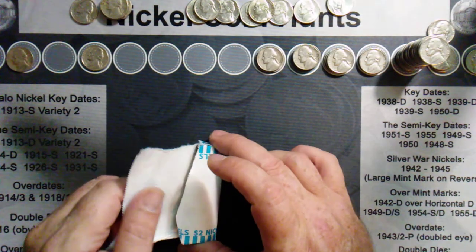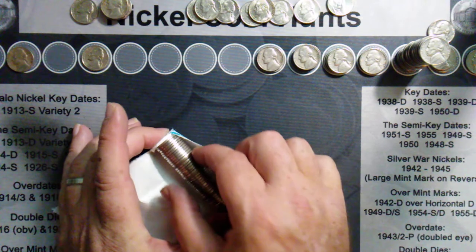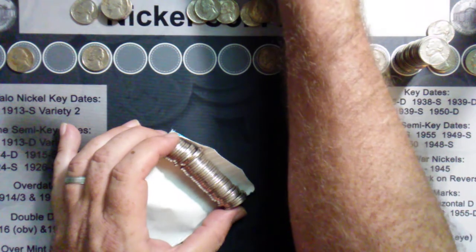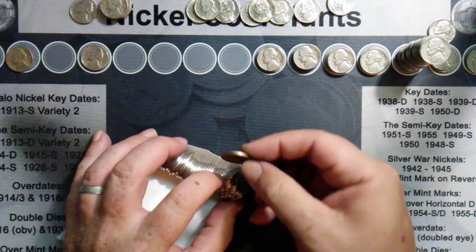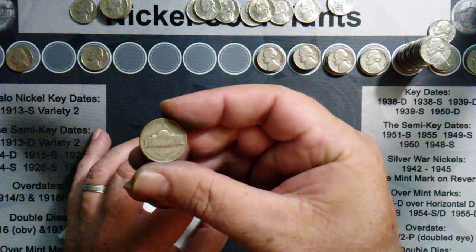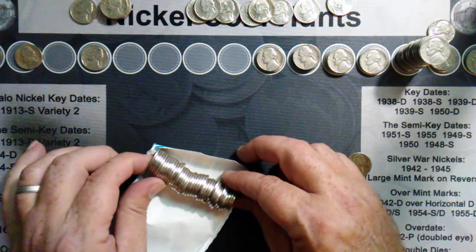Alright, guys, I'm on row 32 and brought you in because there's one that I wanted to take a peek at. It's just a 77 Denver. Well, let's take a peek at this one. Oh, we got silver. It is a 43 out of Philly. Yes. There's a couple of them in here that looked funny.